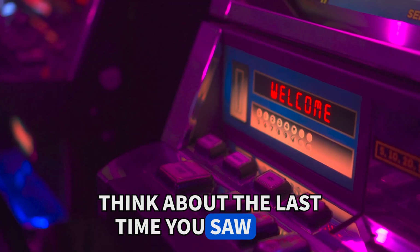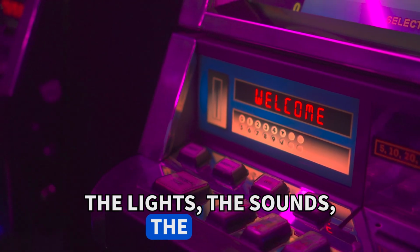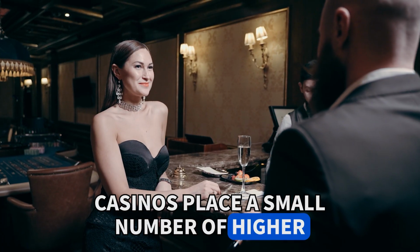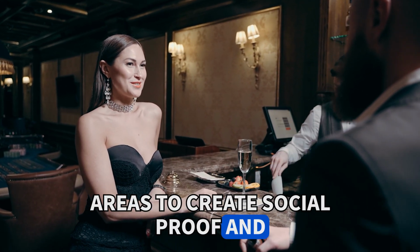Think about the last time you saw a big win celebrated on the casino floor. The lights, the sounds, the crowd. That moment is no accident. It's a carefully orchestrated event. Casinos place a small number of higher-paying machines in highly visible areas to create social proof and excitement.